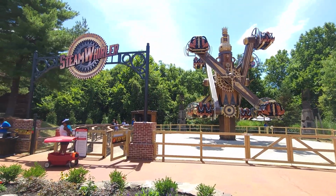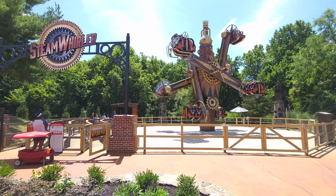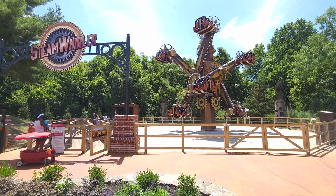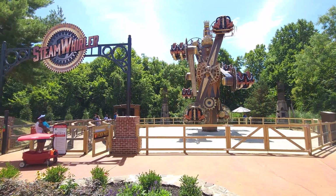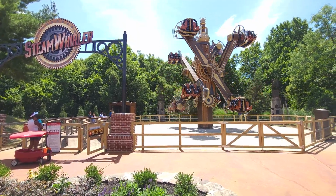And like I said, it's a pretty good name there, Steam Whirler. I kind of like that. But it is kind of a new kind of flat ride that you've been seeing in other places. And it really fits in with the steampunk theme that they have here, as you can tell.